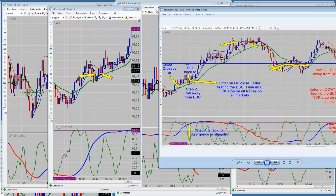This is the same setup that we're going to use on every market. This is a crude chart from, I don't know, a month or 2 ago. But it's the same setup that we're going to use on every single market. The same set of indicators, the same everything. All right. The same time frame. They're 4-tick range charts. They're range charts, not 4-tick charts.